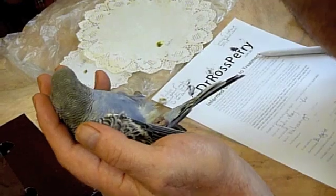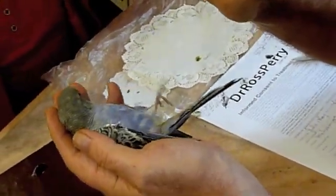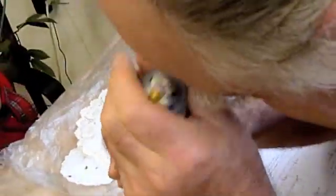So lovely seeing these birds. I've yet to try it on a human, I tell you. Everybody wants to know. Really good, yeah.